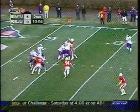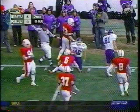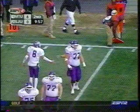On second down, Bruni looking to pass. Gets it down to one of his underneath guys. That is Brian Miller, his fullback, for the first down. Picked up 11 on that play. Let's go down now to Dave Ryan.